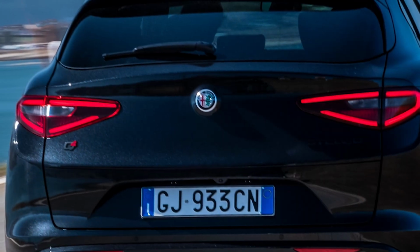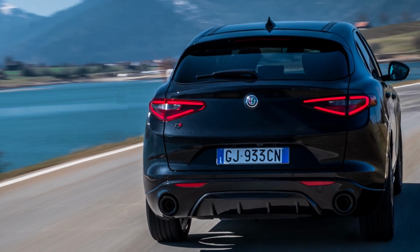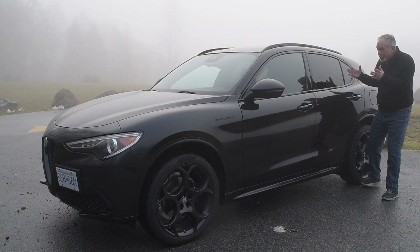And another thing, it's an Alfa Romeo, and Alfa doesn't sell more than a handful of vehicles all across North America. So it's not a run-of-the-mill Mercedes-Benz or BMW or Lexus or any of the multitude of competitive SUVs that are or claim to be performance models. Let's just take a moment to appreciate the design.